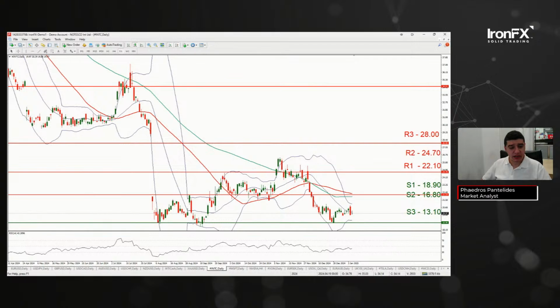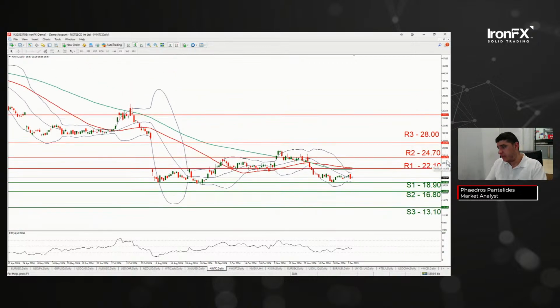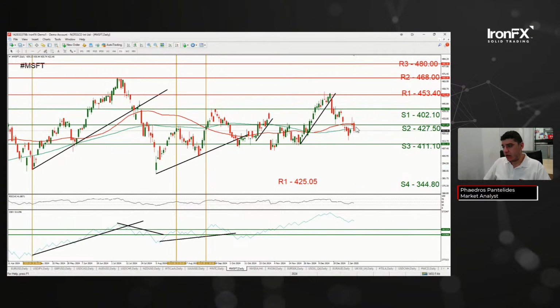Intel appears to be moving in a sideways fashion. Note S1 and R1, staying between that range, 18.90, 22.10. We could readjust our R1, but it's Intel, so let's just keep it there for now. Narrowing Bollinger Bands further tends to imply a sideways bias. Microsoft, as we did say yesterday, could have been a high, moved lower.